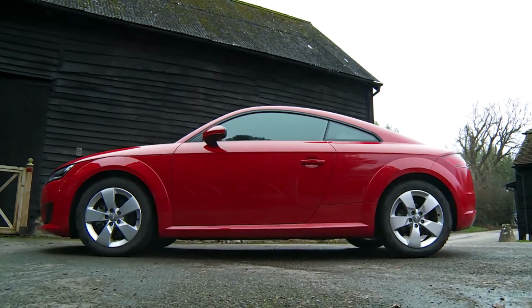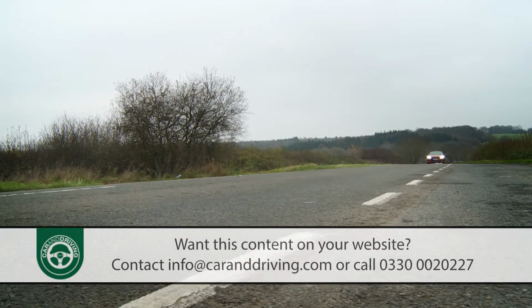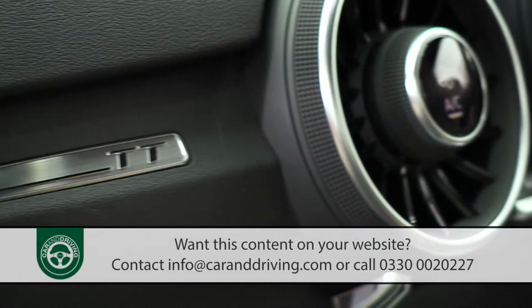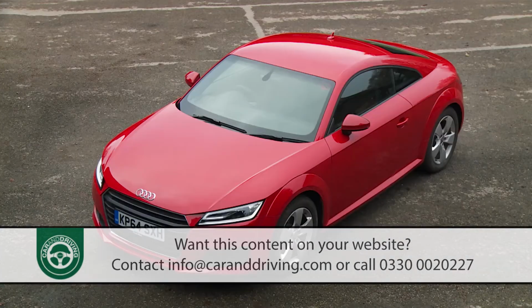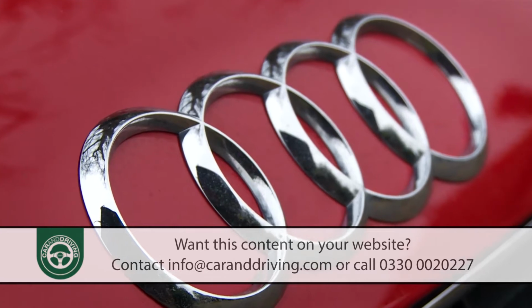The third generation Audi TT looks little changed from its predecessors. Don't be deceived. It's a very different thing to drive, to own and to live with, which is important. The TT is fundamental to many people's perception of what this brand really stands for. It has to be right. It has to be Vorsprung durch Technik.